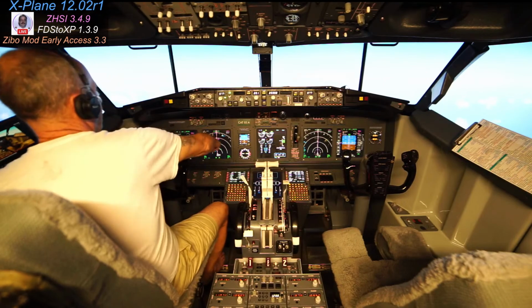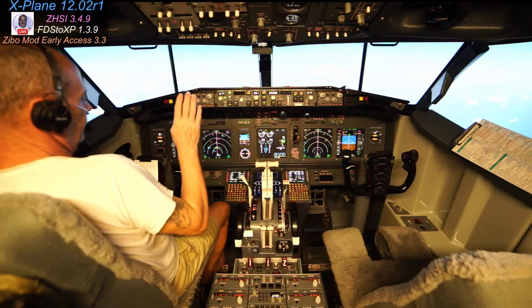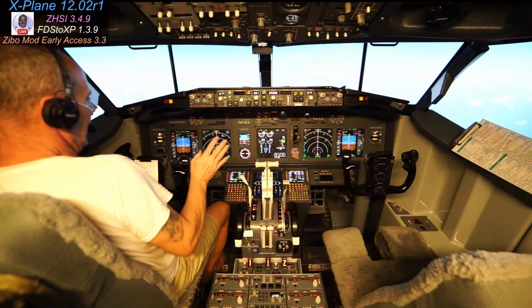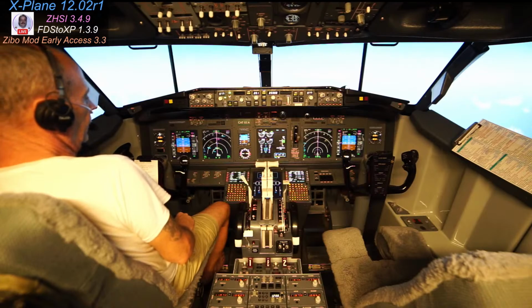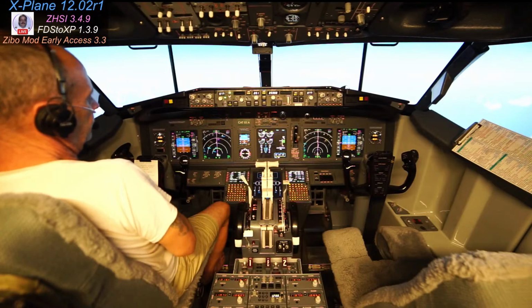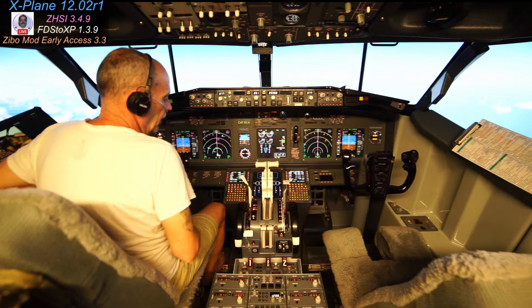Now we got some wind. Strange, it doesn't show it on the way up, and I don't notice it on the way down. At least I haven't anyway. I did a flight last night. I was really getting pushed around coming into Jacksonville, and it wasn't showing anything. So there's still something going on there.